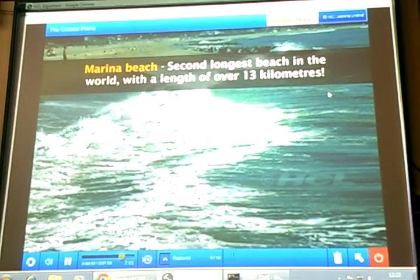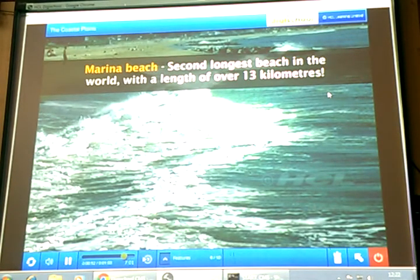The Marina Beach on the eastern coast, situated in Chennai, Tamil Nadu, is the second longest beach in the world, with a length of over 13 kilometers.